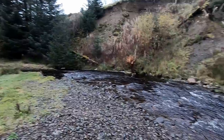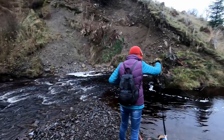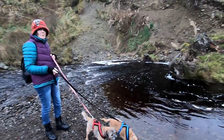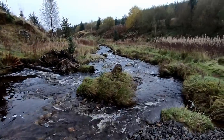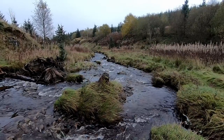We found a nice little spot here by the beck. So he's just giving the dogs a drink. Haven't been on that long a walk, but they're not that bothered. Yeah, it's a lovely little beck along here. We're almost at the end of the walk, aren't we? It's getting dark now, so we'll wander back to the van, shall we? Yeah, it's not at all cold though. No, it's very mild, and there's just a little bit of drizzle.